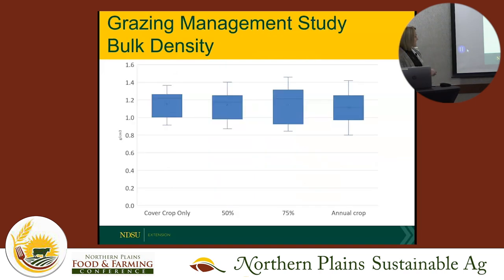Similar in our current study, with these bars, when they overlap, it means we're not different. So there's no difference between our cover crop only, the 50% or lower use, the full use, and we have an annual crop system here. So no difference between those in terms of bulk density or compaction. I know that's always a question we get.